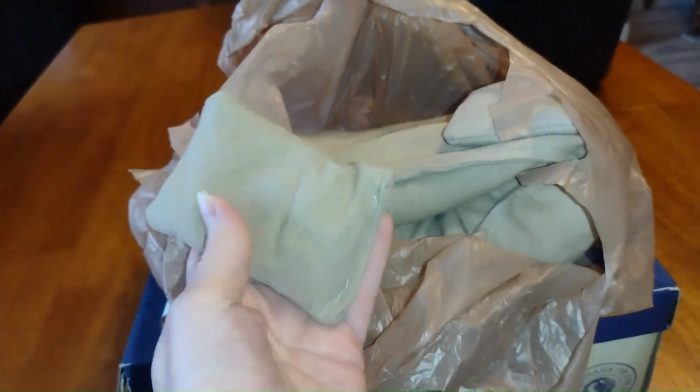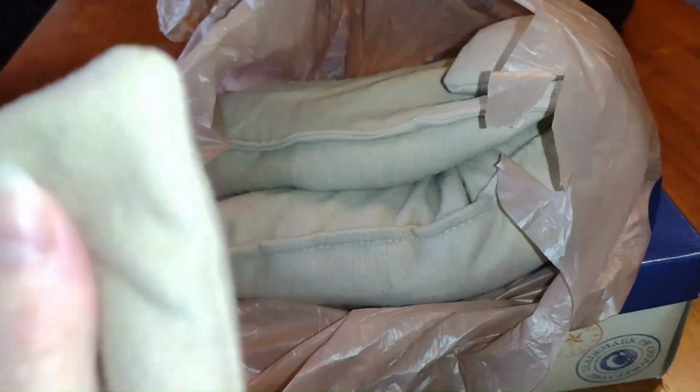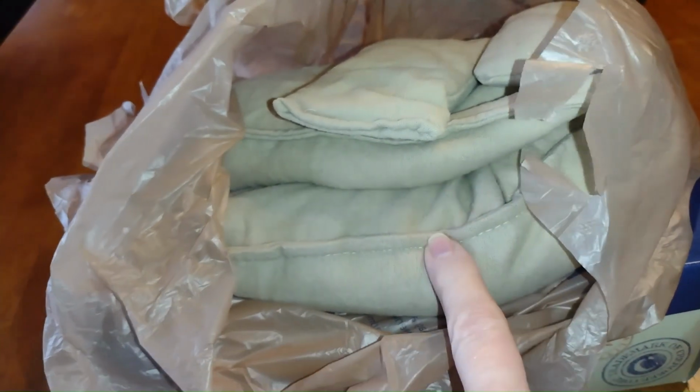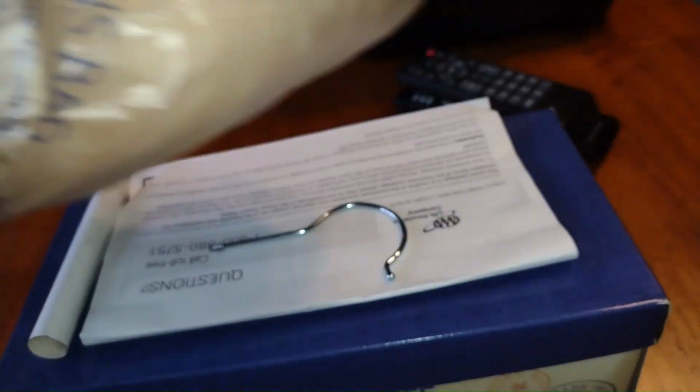My sister made rice bags for the family one year for Christmas. And I don't think Randy used his, so I stuck his up in that closet. I've used mine, and I'll probably need to use these pretty soon. So I am going to keep these. They do kind of get worn out after a while, but they do come in handy.